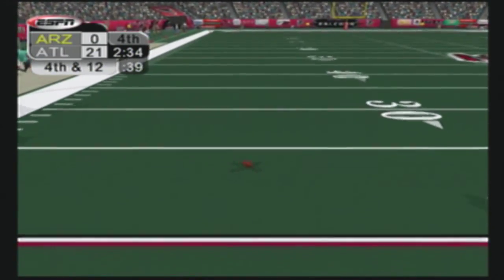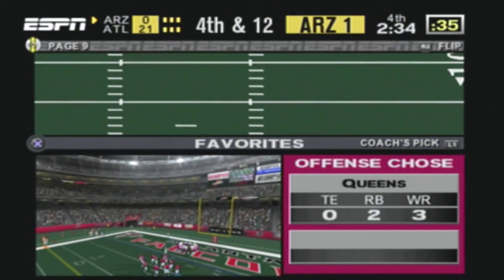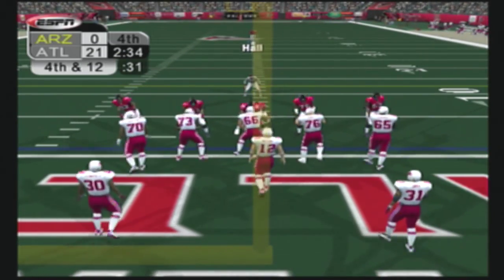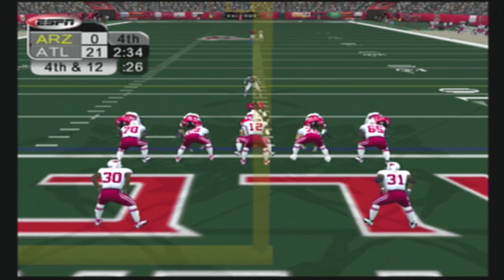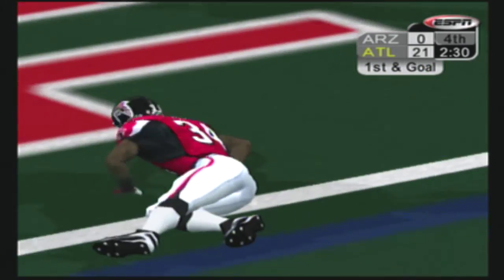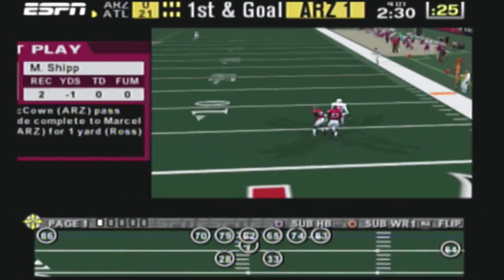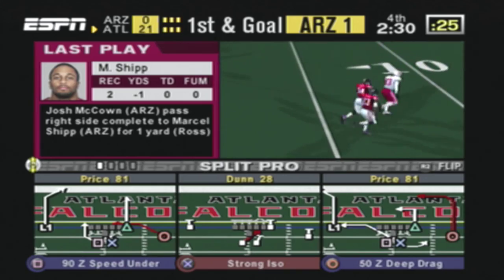This pass will fall harmlessly to the ground, and it's incomplete. That will bring up fourth down. Anquan Boldin had that one come right to him back there. You have to catch those passes, baby. In third down situations, they have not been successful at all with the pass. This play was more proof. Derek Ross is here to play, I tell you. What a stop on fourth down. It's worth another look. Huge tackle.